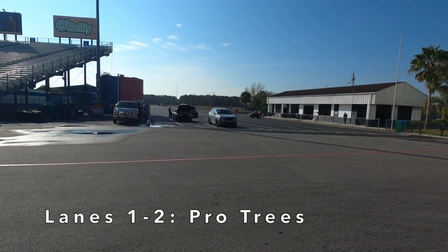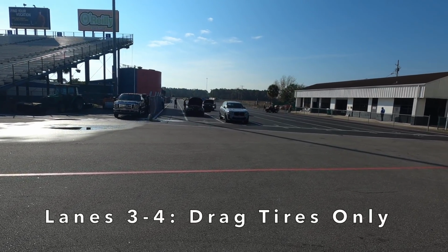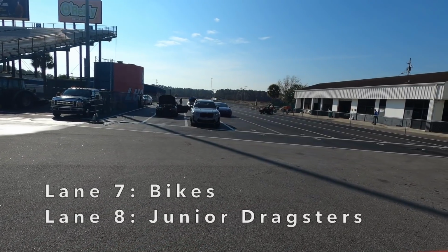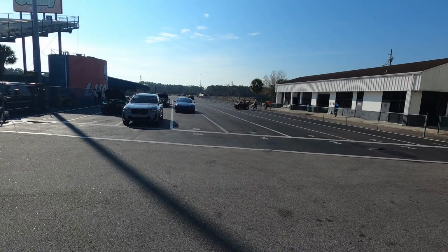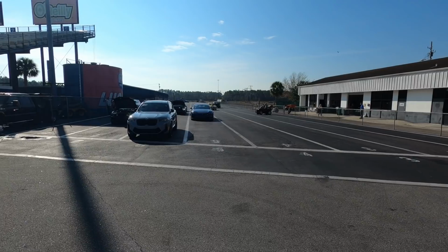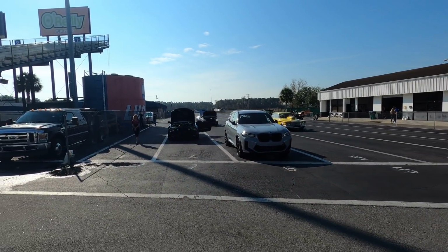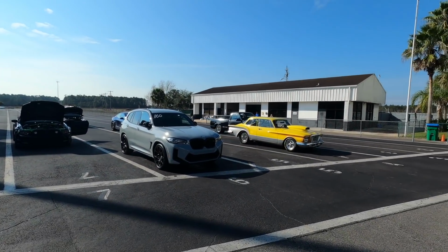Lanes 1 and 2 are a couple different pro trees. 3 and 4 are slicks only. 5 and 6 are all the street tire cars, and 5 and 6 alone. Lane 7 is bikes, and lane 8 is for junior dragsters. Looks like a couple cars are in the wrong lane already. Might be hard to find a competitive race in lanes 5 and 6 today, though. That's the problem. Unless I can get a really fast car to come over to lanes 5 and 6. Like one of those, maybe.